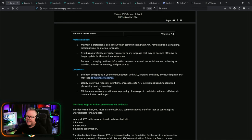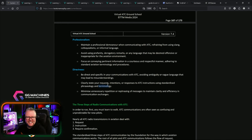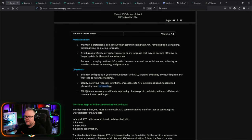Clearly state your requests, your intentions, or responses to ATC instructions using standardized phraseology and terminology. Roger, Wilco, that kind of stuff. Minimize unnecessary repetition or rephrasing of messages to maintain clarity and efficiency in communication. And this might come back to, for example, it happens a lot, not so much with the airliners, but it does happen a lot with private aircraft. Your call sign, November 235 Romeo Mike.